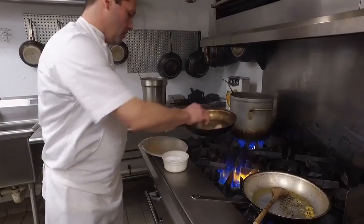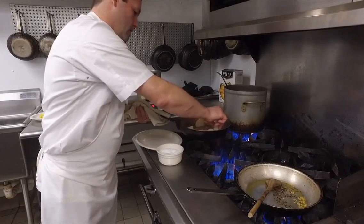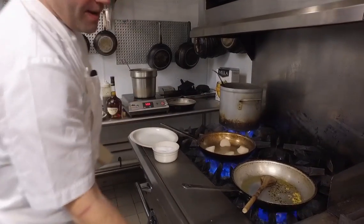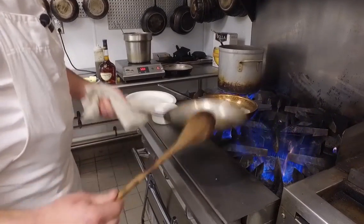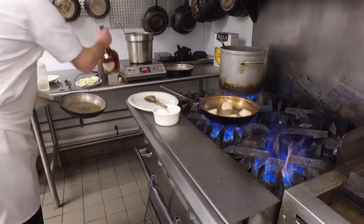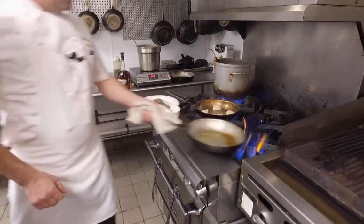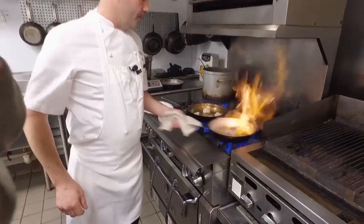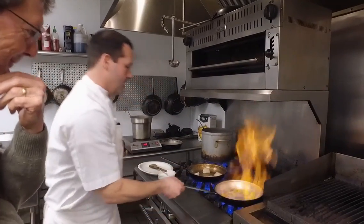Get them into a pretty hot pan. Pretty hot, yeah. Yep, that's hot. Now this is our pan for the pasta sauce: garlic, herb oil, and cognac. Woo! So the cognac really brings out the flavor in our... oh, do you smell that garlic? Oh, yep.